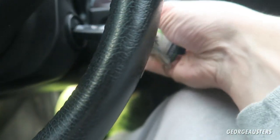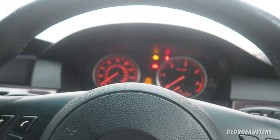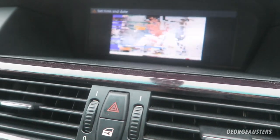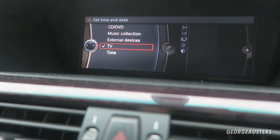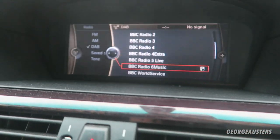And now is the moment of truth. So we'll just start the car up. Okay, so it's on the TV, and yeah, signal isn't the best still, but let's go on to the radio. Yeah, no signal. No signal at all now.